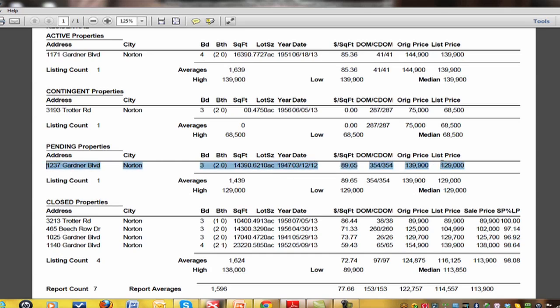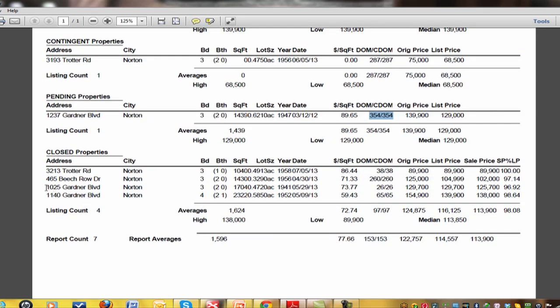For example, here's another one on Gardner Boulevard. Okay, 1237 Gardner. It was a 3-bed, 2-bath, 1,439 square feet. Ours was a 4-bed, 2-bath, 1,639 square feet. So more square footage, an extra bedroom on the same street that was already pending for 129. Okay? And keep in mind, this property was on the market for a year, 354 days. Okay? Here are 2 more properties on Gardner that were closed, 1025 and 1140 Gardner.